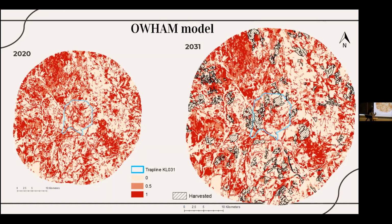On the left, we have 2020. On the right, we have 2031. I know it's a bit difficult to see, but the cross-hatched stands are stands that are set to be harvested. Underneath that, you can see the habitat score has gone to 0, which is the lightest color. So lightest color is worst habitat, darkest color is best habitat.